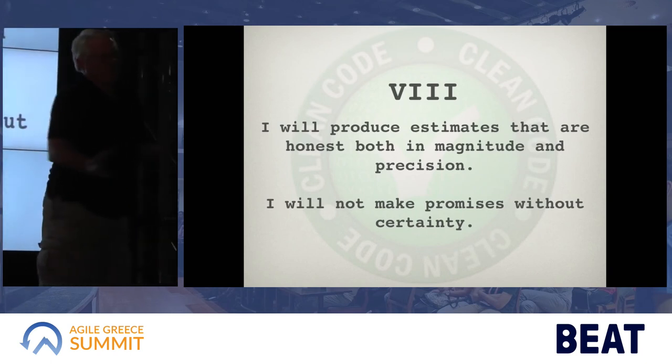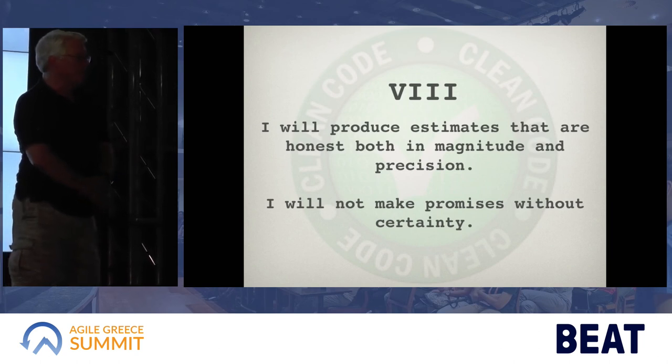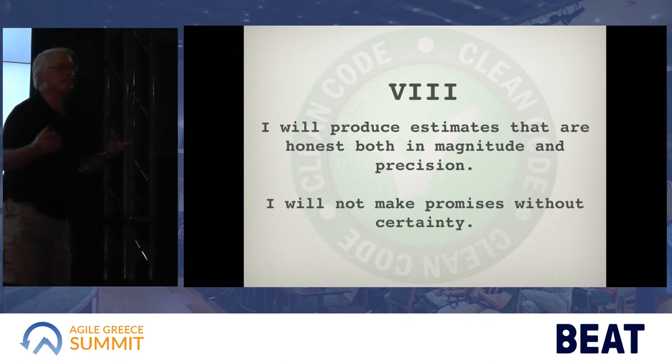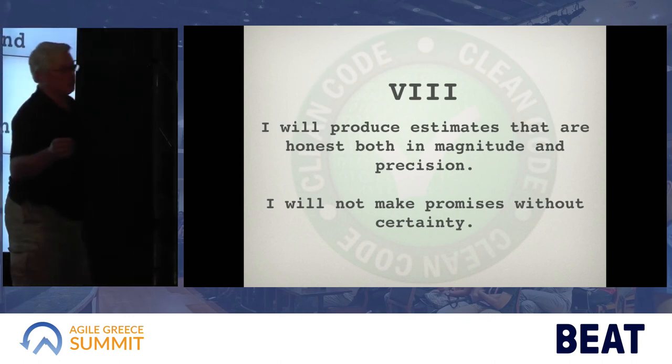Your boss will say, just give me a date. No, I cannot give you a date because I don't know the date. I can't promise a date. I can tell you the range. I can tell you how much I don't know. And that would be an honest estimate.